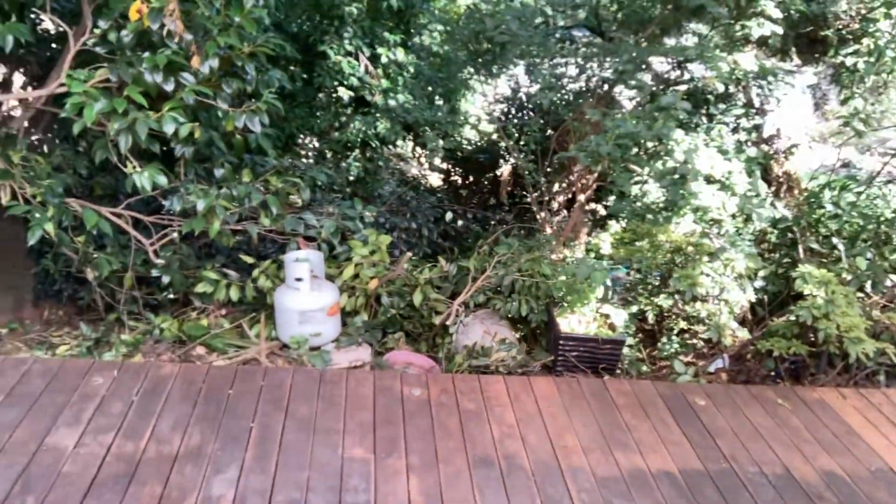We're going to do some sampling spots over here on the timber that will enable the client to pick their colour. All right.